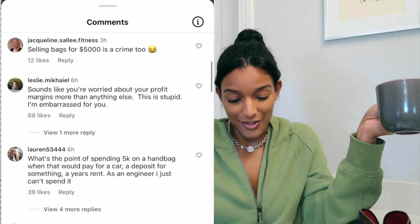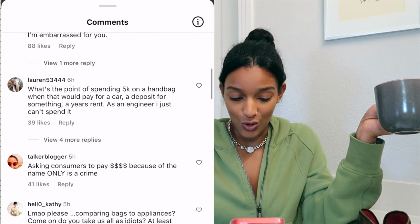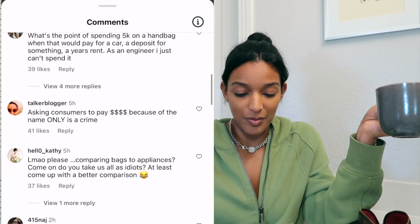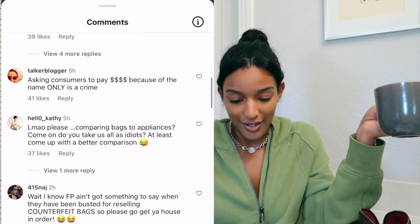Selling bags for $5,000 is a crime too. Sounds like you're worried about your profit margins more than anything else. This is stupid. I'm embarrassed for you. Seems a little harsh, but okay. Asking consumers to pay money because of the name only is a crime. LMAO, please, comparing bags to appliances.